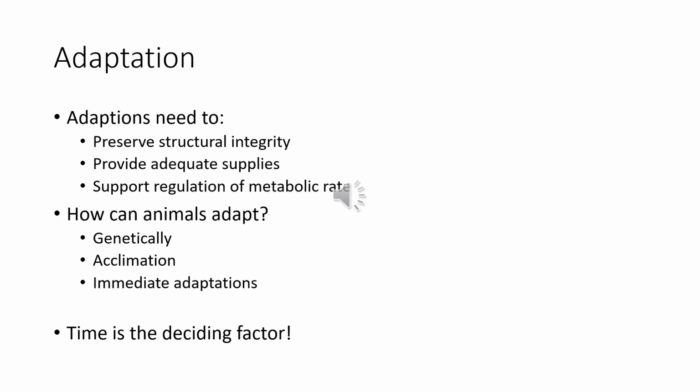And really, the deciding factor would be time. Time is really important for genetic mutations or adaptations. If a change is needed immediately, let's think about global climate change. Let's say the landscape is changing really rapidly and we don't have time for the animals to catch up genetically, then acclimation would be a better route for animals, if they have the particular gene needed for them to adapt.